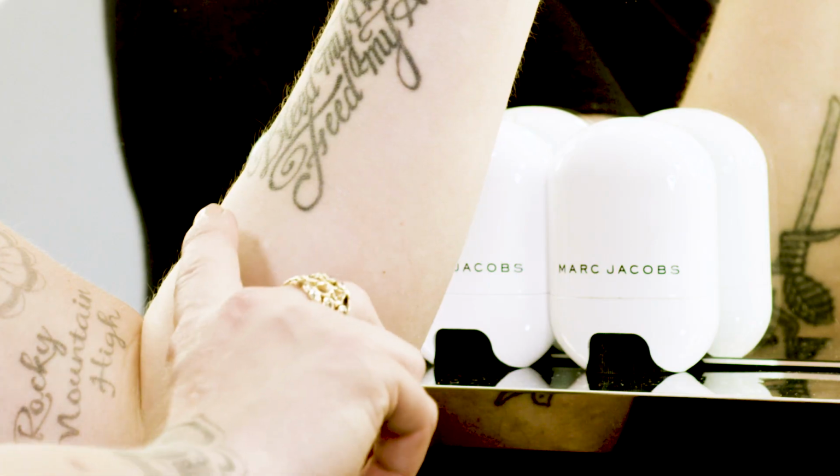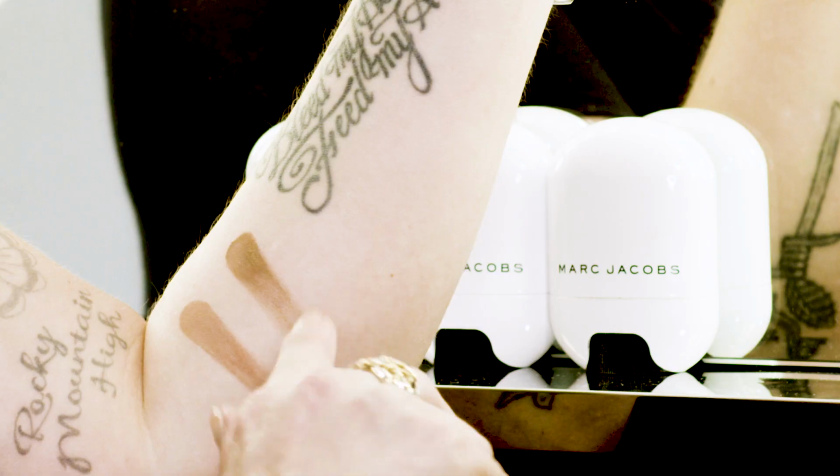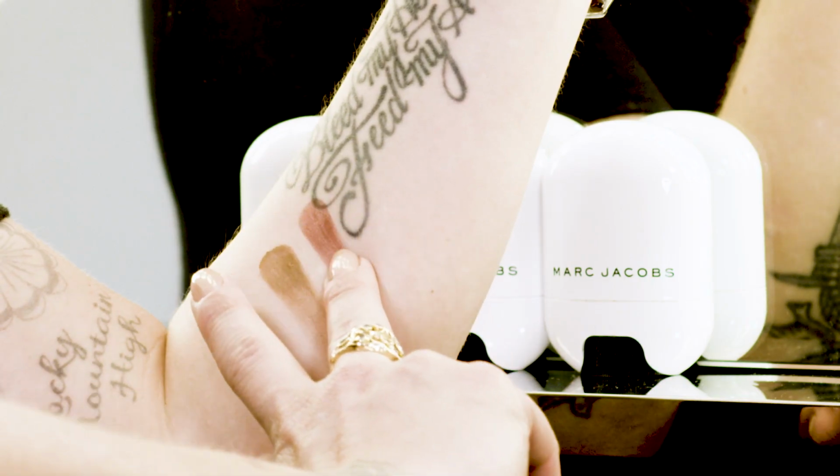Daddy O. It's a rich, warm brown that's great to add definition around the eyes that's really subtle, or in the brows. Anyone who knows my work knows that I love a red smoky eye. This is a rich, warm brick red, perfect for creating those looks.